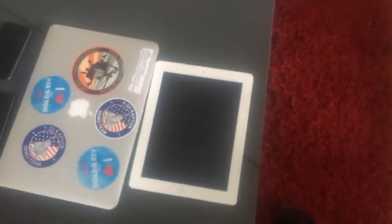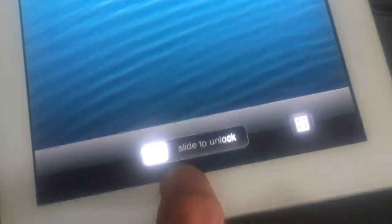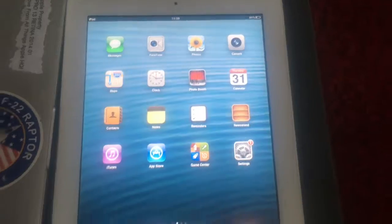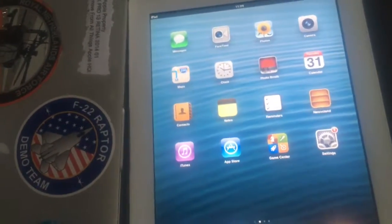And yeah. And last in the Apple collection, I have an iPad 2. And it's on iOS 6. Yeah, my MacBook is on macOS Sierra. If I unlock it. And the iPad is fully working on iOS 6.